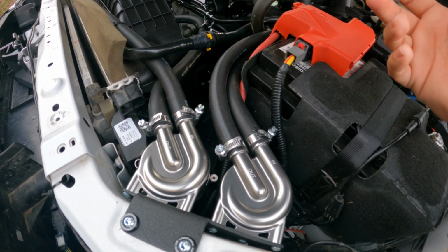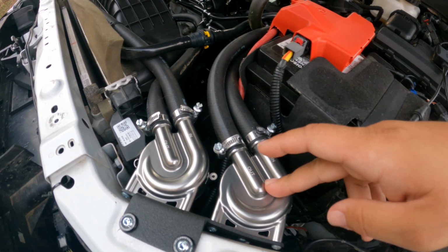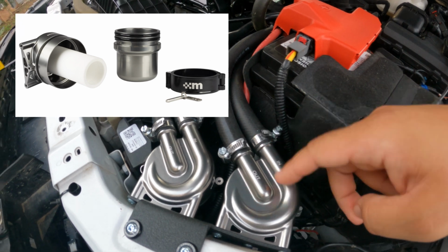So if you bought 2 JLTs at like $160 a pop, you're close to like 320 bucks. These are larger canisters. It does have a different technology as far as how it catches the oil on the blow-by.